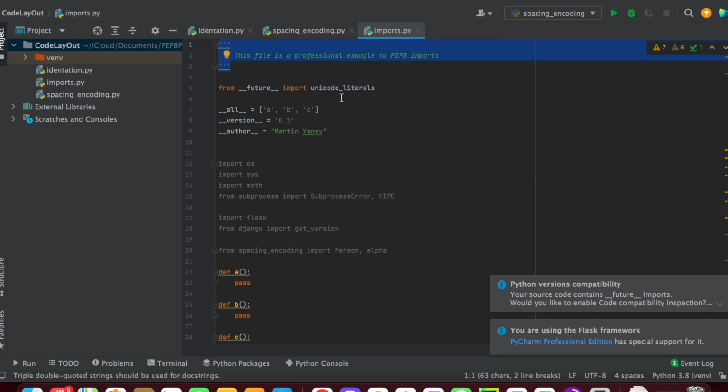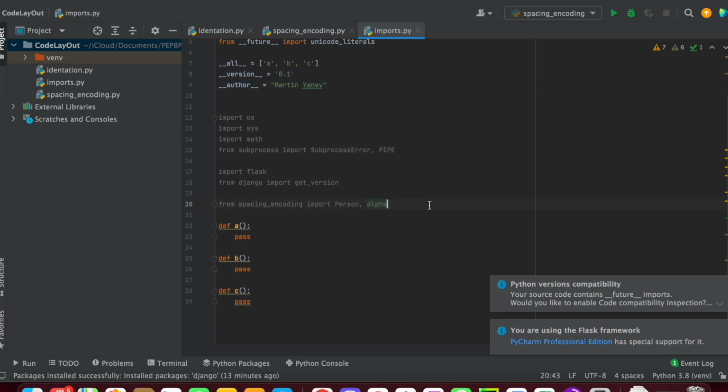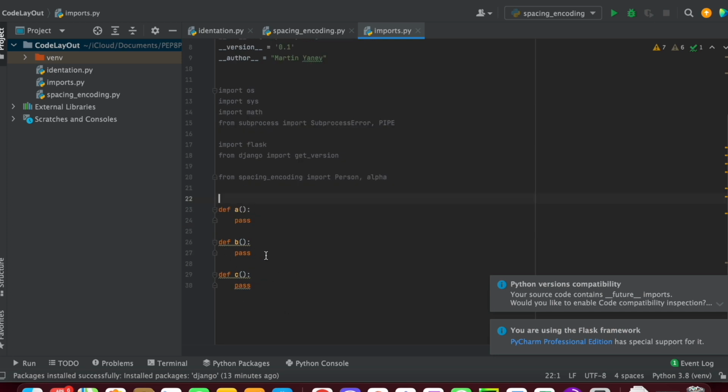So let's recap. The name of the file, this description, always comes first. Then if you need to add some future imports, they come next. After that, you add the dunder names, which could be definitions for the functions, the version of your file, and the name of the author. Then you add your imports in the following way. First you start by adding the Python imports, then you add third-party imports, and finally local imports. And after that, you can then start writing your functions.